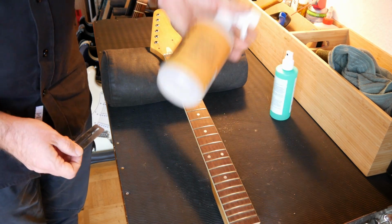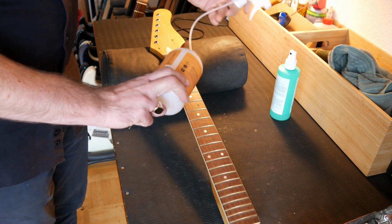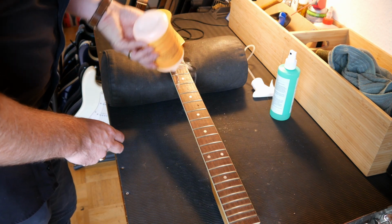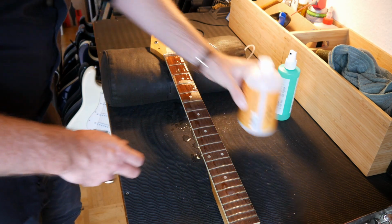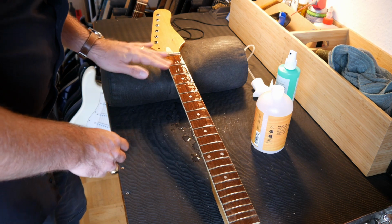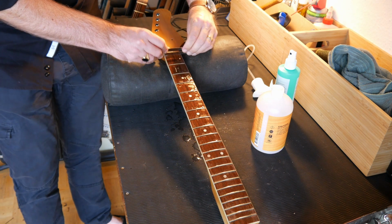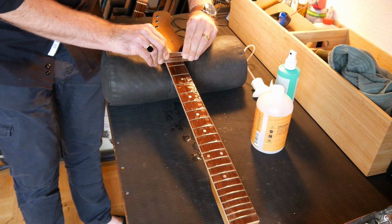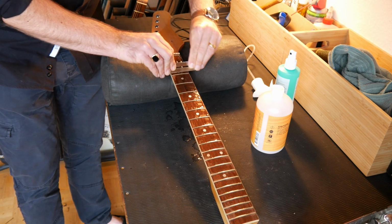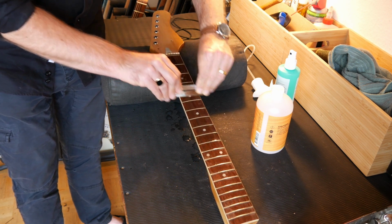So I'm using guitar polish. I've run out of it, so I'm using whatever I have left of it now and just putting it on. That's okay, it's a bit messy now. And obviously there's a million ways in which you can do this. I'm doing it like this, and then I'm scraping off any dirt that is on the fretboard. I see that there is actually very little dirt on this one, so it's fine.